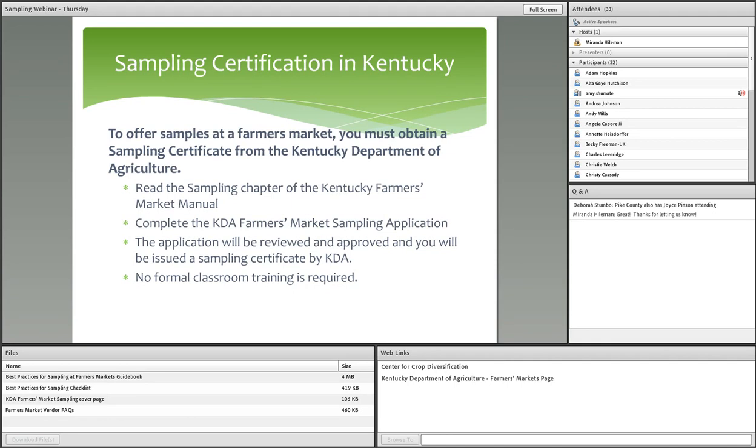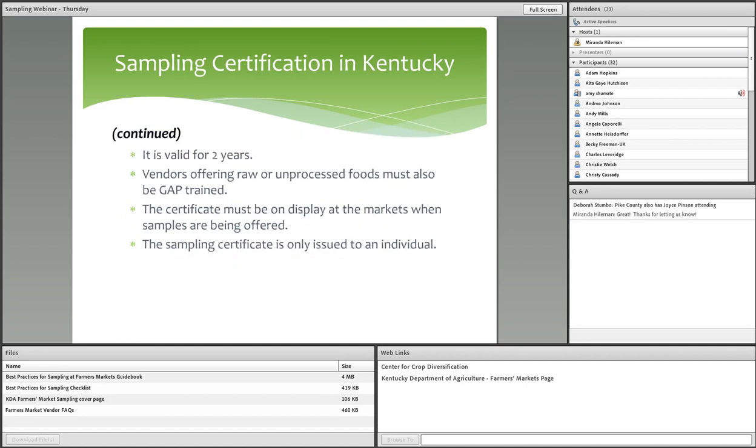Now, there are 2 different types of sampling certificates that you'll get. The first one is cooked and processed, or you can also do raw and uncooked, which we call all samples. So it's not actually going to say raw and uncooked. It's going to say all samples. That'll give you permission to sample all of your products.